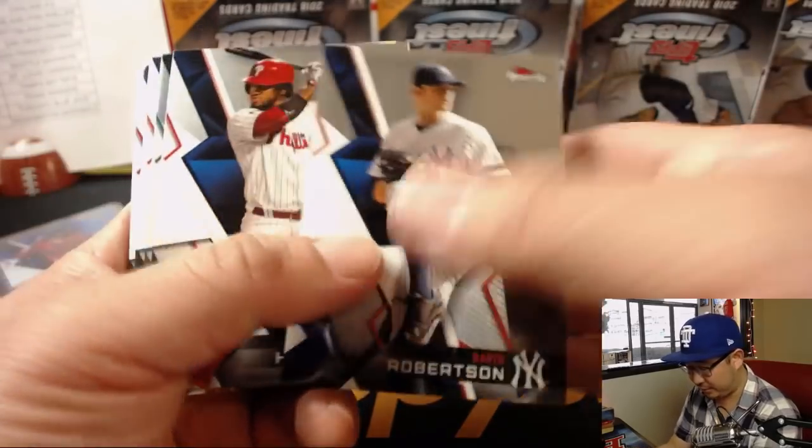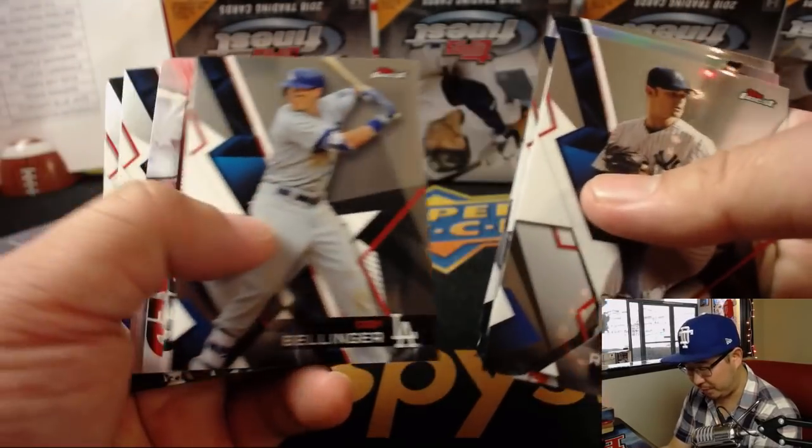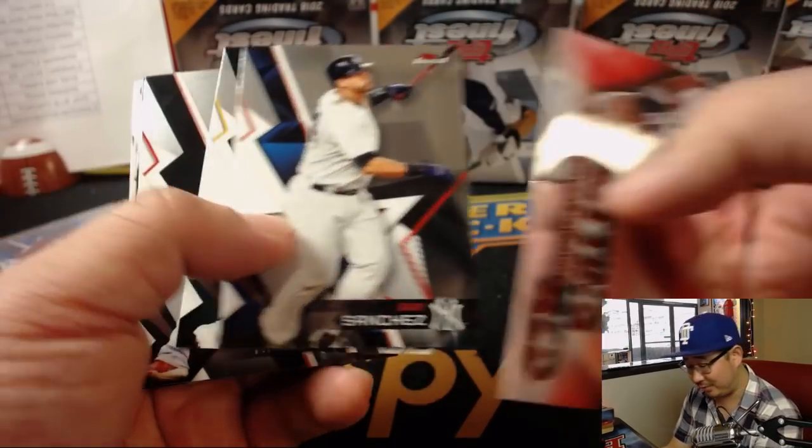Cornerstones, Joey Votto. Nelson Cruz, refractor. Mariners are playing some good baseball. I got Manny Machado in that trade, too.